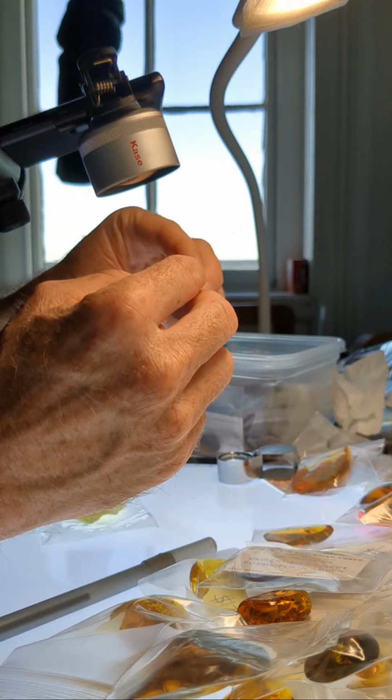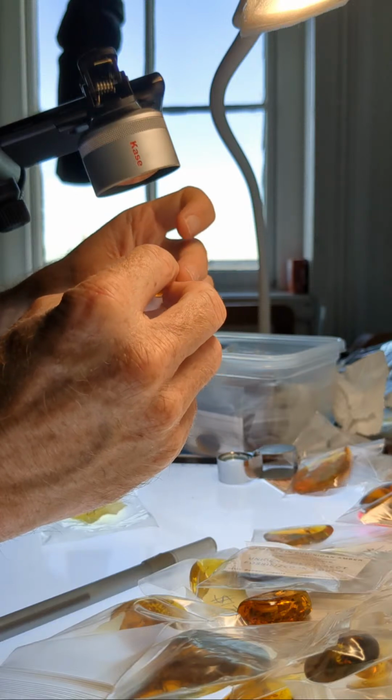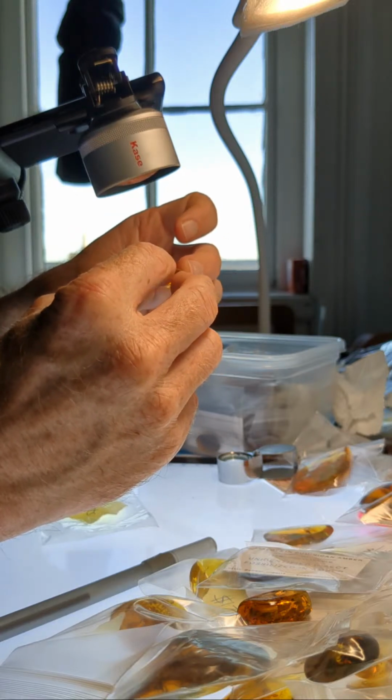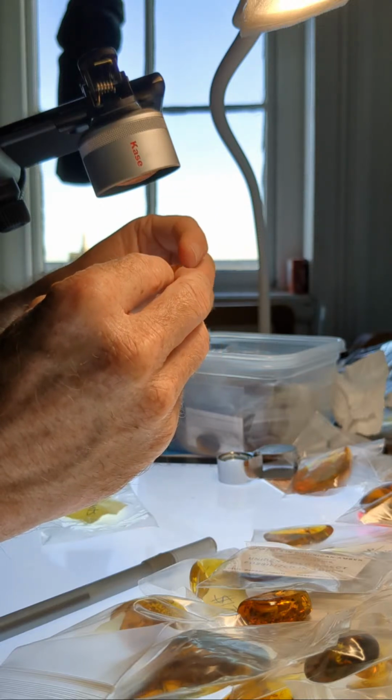The scorpion, that's right, I said I would do that. So yes, we will see the scorpion. Then that'll be the last piece. Some clear ants. Pretty cool piece.